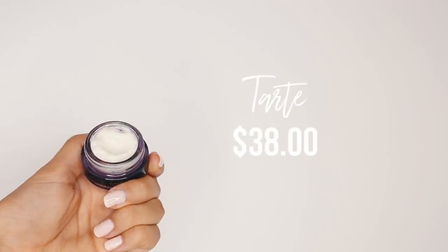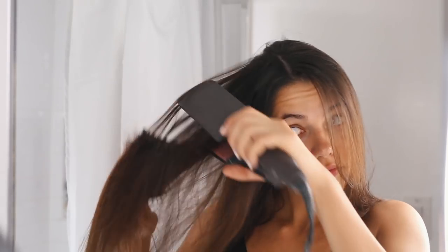And I'm going to be taking my It Cosmetics Moisturizer and this Tarte Eye Cream. I kind of spend more money on that because I just feel like I need to pay more attention to my skin right now since I'm almost 22, guys. I'm so old. But then I'm going to be straightening my hair with the straightener that I've had for like years. I'll leave it down below.